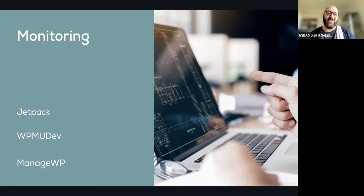The Jetpack system, which is free with WordPress, it's actually a WordPress official plugin. When you put that in there, it's got a monitoring service. It will check with the website every 60 seconds to make sure that your website is still up. Then there's WPMU Dev, which is the stack that I use. This particular system allows us to be able to monitor hundreds and hundreds of websites all over the country and all over the world, which gives us a really good insight into what websites are up, down, what their performance is like, and also doing things as fancy as keeping plugins, themes, and the WordPress core files up to date. So there's no chance a hacker will get in.